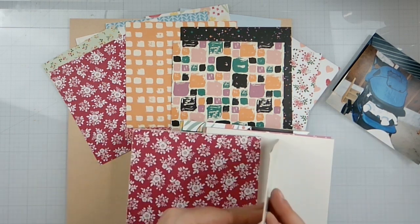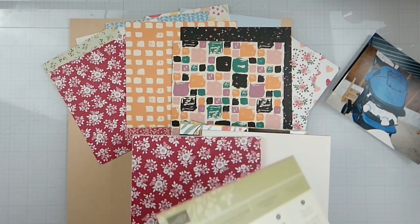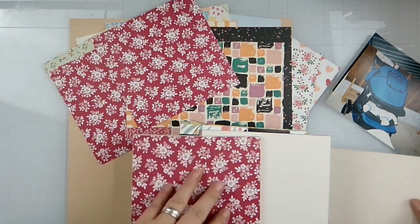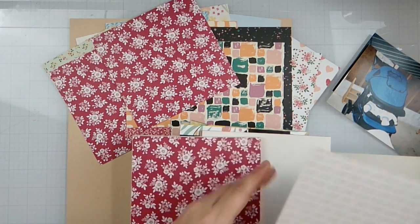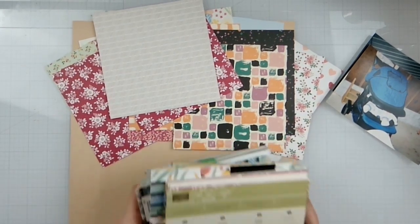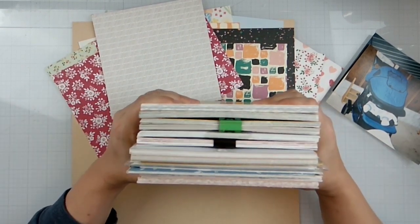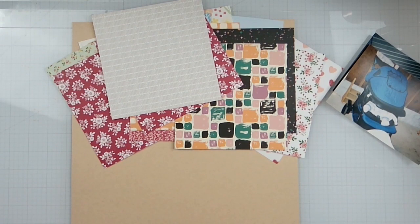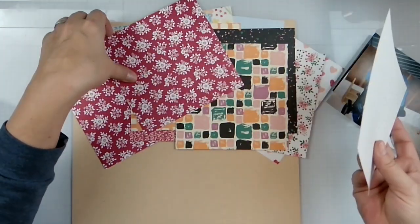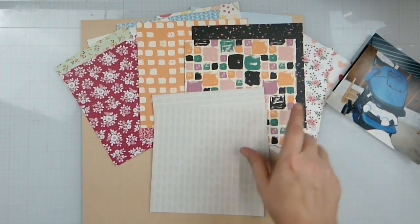That is how old it is, you guys, that it's just falling apart. They're just falling apart. But they're getting smaller and smaller. Okay, so we're going to mount our photos in this. So I'm going to trim that all down. I'm going to get it rolled and get the chevron on here, and I'll be right back.